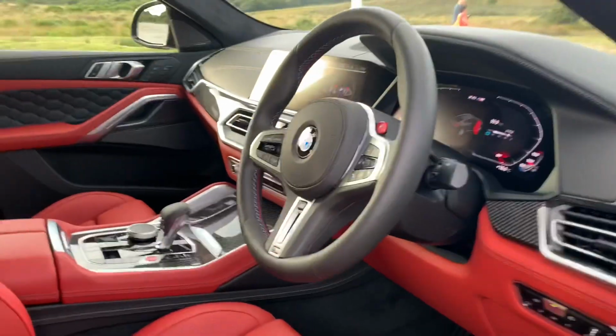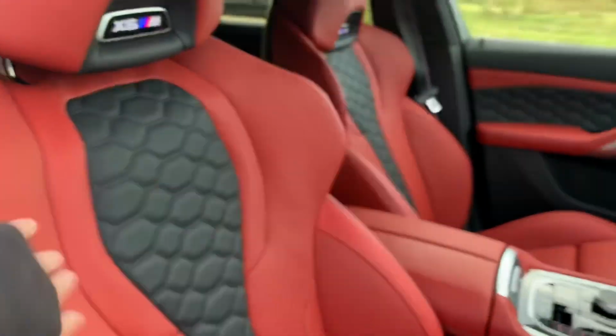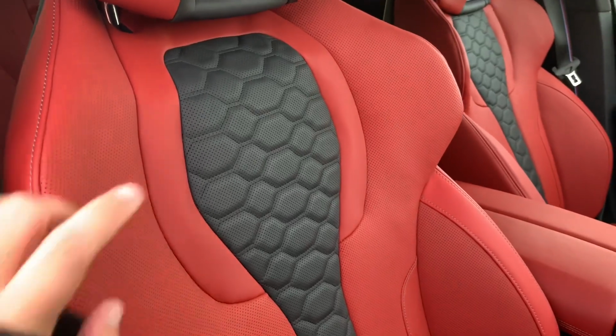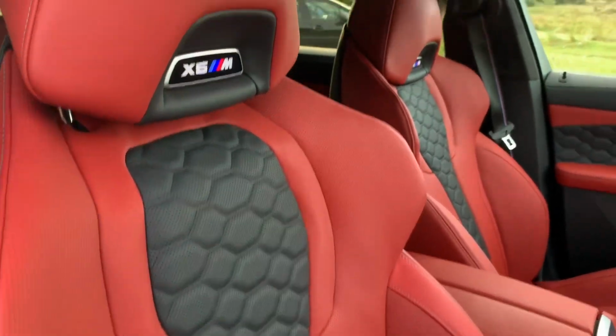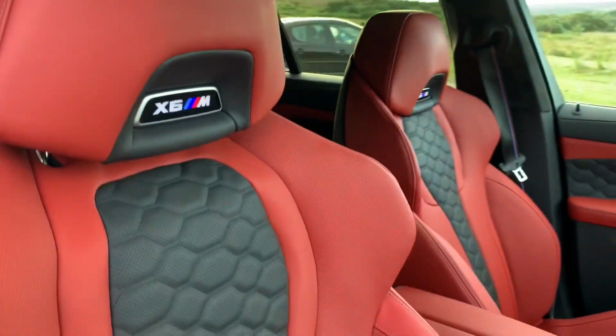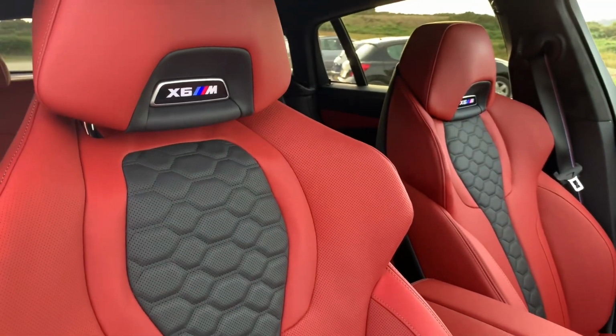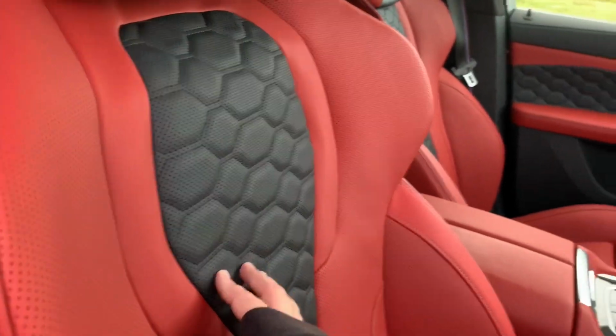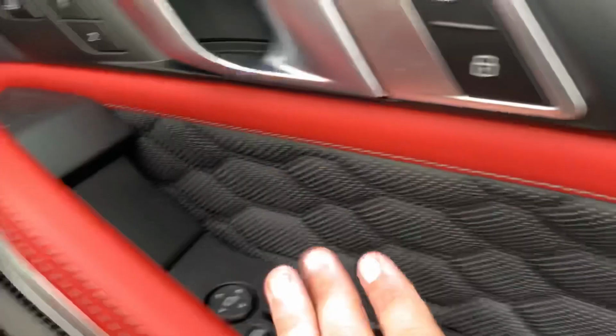So let's take a look inside. So the M multifunctional seats finished in full Merino leather, and this is Sakhir orange. And you get the illuminated X6M logo, which is just a snazzy little feature, which just looks really nice. Then obviously get this honeycomb effect in the centre, and it's finished also here on the door.